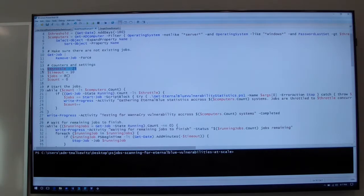After that, this throttle would be your threading threshold. How many concurrent threads do you want to run at the same exact time? I'm going to limit this to 25. Find a little beefier machine, be all right. I did run this all the way up to 50 threads, and it does run, but my computer is pretty much taxed.